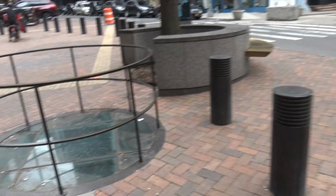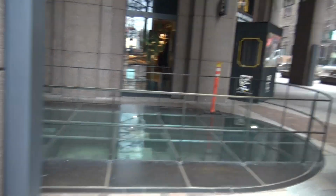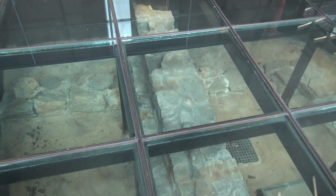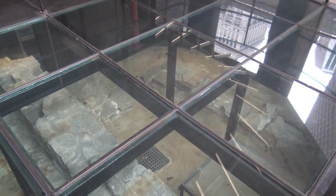Now what's cool is we actually have a porthole to that archaeological site, which now looks like a lot of plants are living in. But don't worry, there's more than just one porthole. Let's see. This one looks a lot better. There we go. This is what I wanted. Now we can see. So under this big building right here, we can see the foundation of old buildings from New York hundreds of years ago.